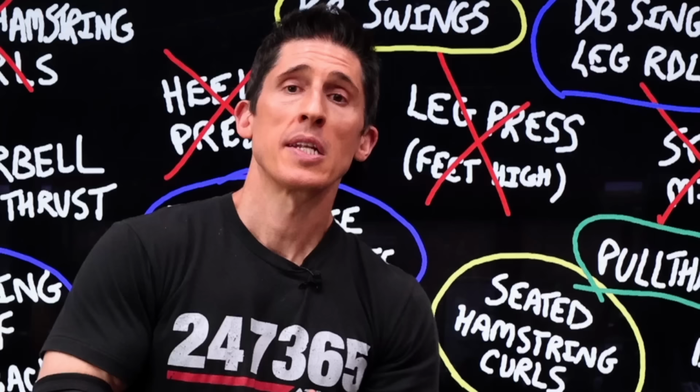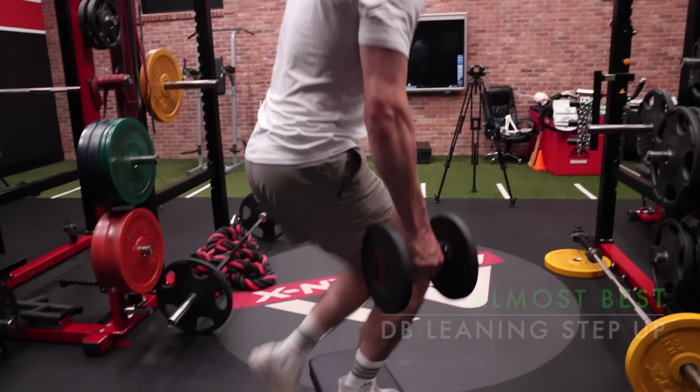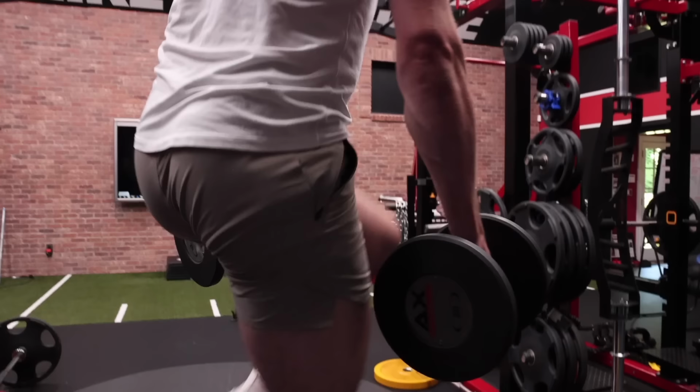To me, this next exercise is one that's way too often underutilized, but one that we use often with our athletes, and it's the dumbbell leaning forward step up. And what's great about this movement is you can easily load it depending upon the weight of the dumbbells that you grab. But what's nice is just by changing the orientation of your body prior to starting the exercise, you can shift the load more from the quads to the glutes and hamstrings.